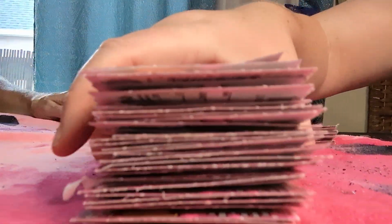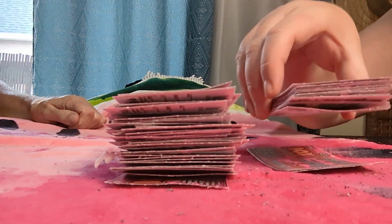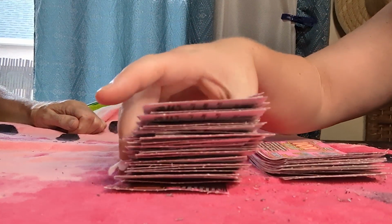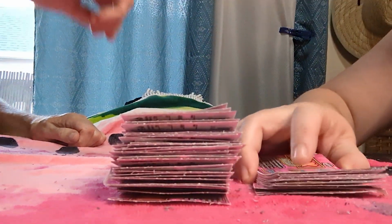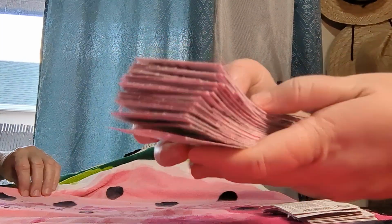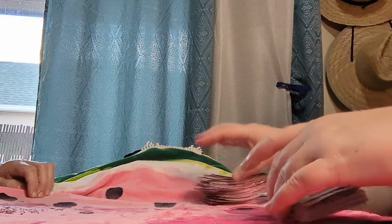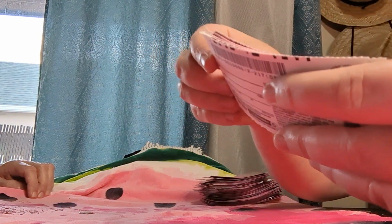So we have the losers. These are all the losers. This big stack here. Loser stack. And this is the winner stack. Not exactly a retirement plan. The percent is not that high. These are winners, but they're not big winners. Would you like to see? So these are all losers. Ooh. Winners. Super thin. And here we have $4.